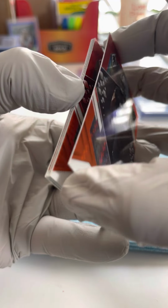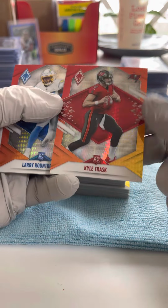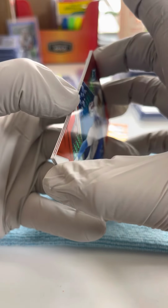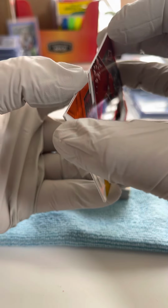I thought he might be a bust. I think the only way he busts at this point is if he doesn't respect the uniform and take care of himself off the field, if that makes sense. So as long as he makes good decisions off the field, he'll be good. Jalen Darden. We're going to open up this Phoenix pack here at the end.